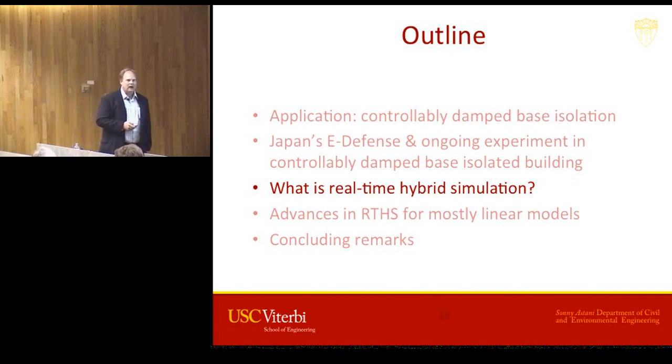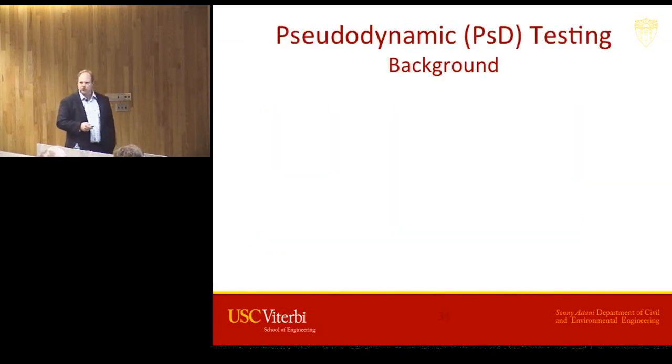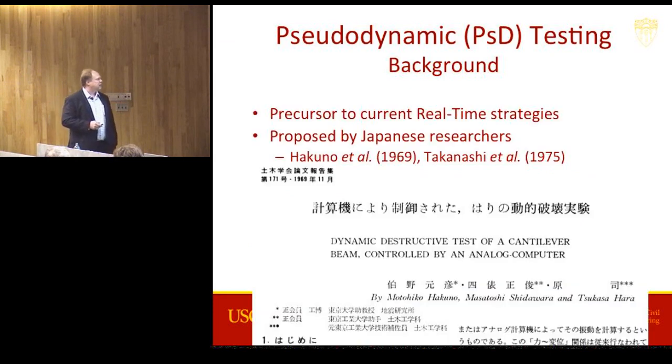Okay, so hybrid simulation. The intent of where we're going to go with this is that once we build these numerical models, we can do a number of things. We can do the control design parameter studies that are necessary in advance of the tests that we'll do with the controllable damping at E-Defense next year or the year after. Because these experiments are so expensive, we can't afford to try something and go back to the drawing board, try something, go back to the drawing board. We've got to have all our ducks in a row in advance. And then afterwards, try to do some hybrid simulation. Hybrid simulation grows out of the field that's sometimes called pseudodynamic testing. It was first proposed by some Japanese researchers in the 60s and 70s.